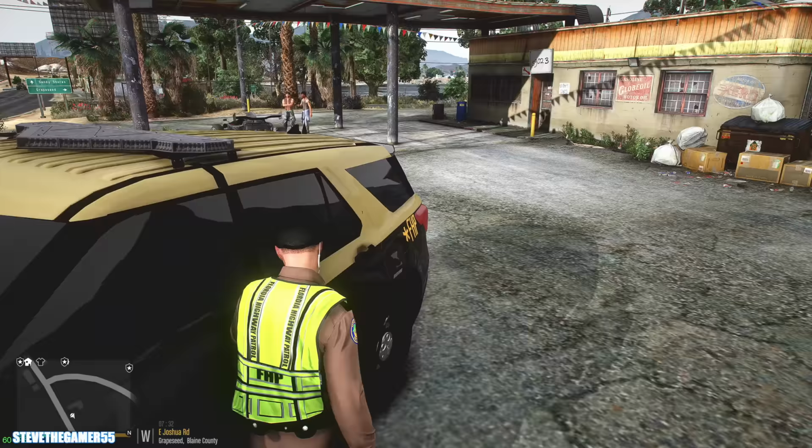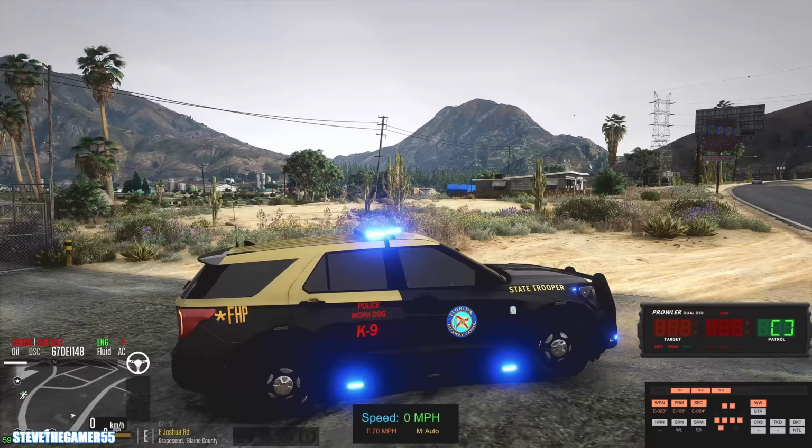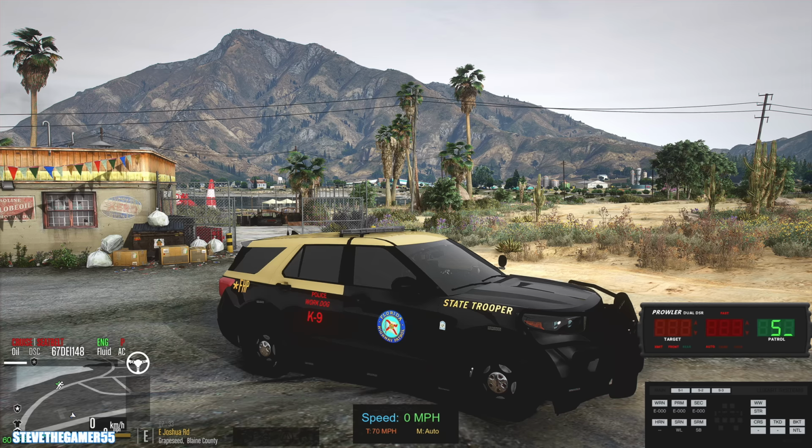Let's get started. Early morning shift is 7:30 in the morning. We're gonna be running radars. The lights look something like this. Let me know what you guys think. Yes, sir. All right, let's set this up. And I think we are all set and ready to go. All right, so yeah, let's do this.